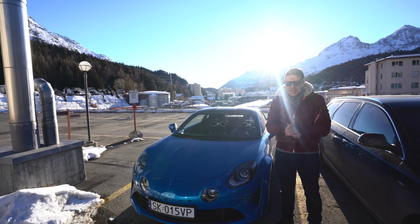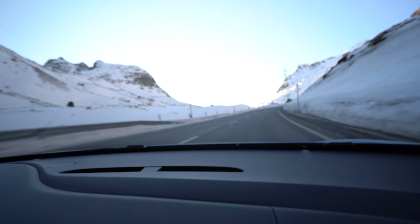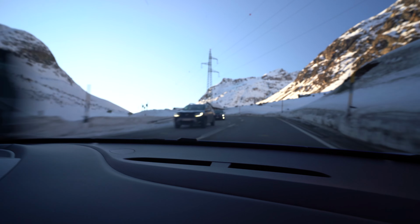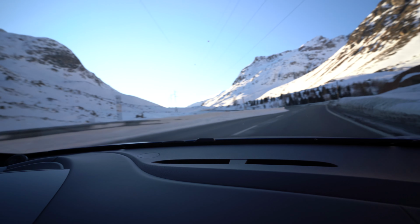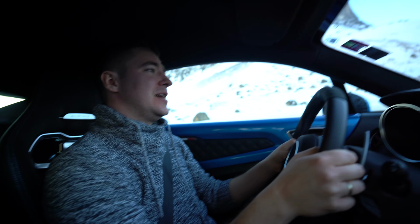This turbocharged engine has the character of a turbocharged engine, so the response isn't as sharp as from many other engines, so you have to keep in mind that you have to keep it high in the rev range to have the power, but it really doesn't matter on a road like this. As you can see, the circumstances are better than expected. There is a lot of snow, the road is clear, and I expect in a few corners we just get the sun, so it will get even better than now, and yeah, we can enjoy it even more.